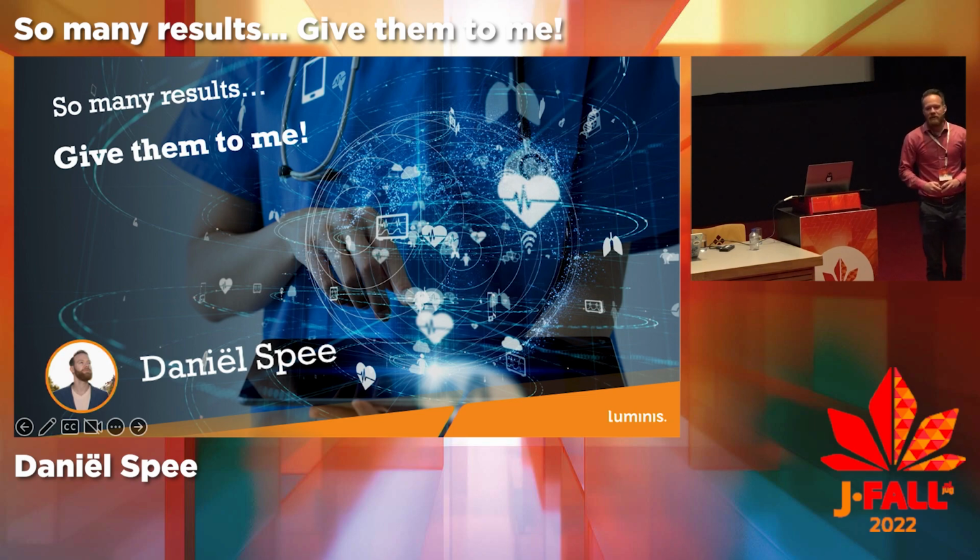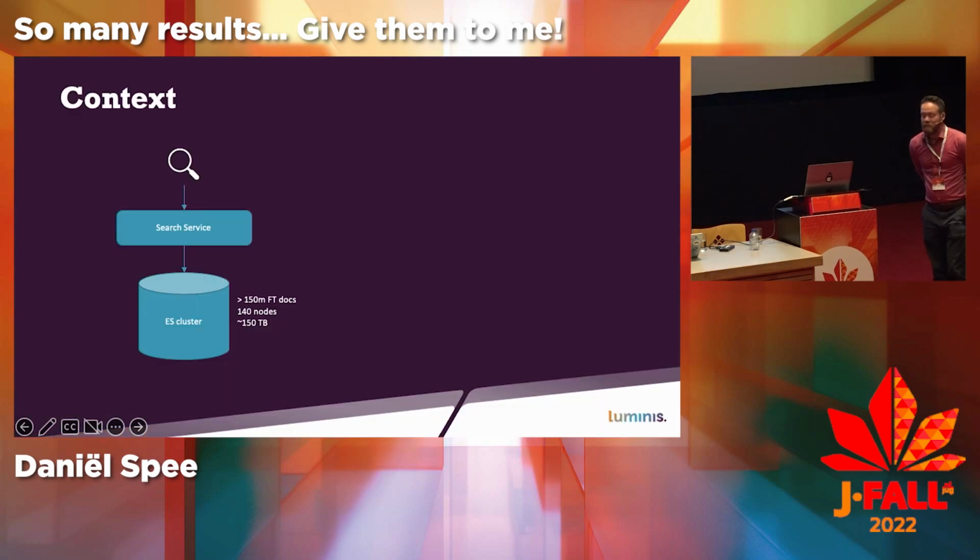So to give a little bit of context, we have a search application, a cool front end, and then a search service below that, and an Elasticsearch cluster. A very large data set, as you can see. It's about 150 million full text documents, really big documents. It has about 140 nodes and 140 terabytes of data.